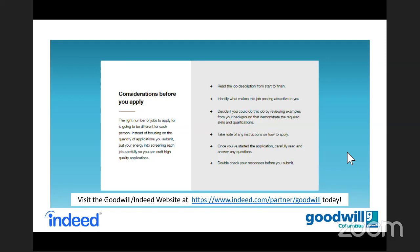By far, the most important thing you can do in your job search is to carefully evaluate each job you're applying for. When you find a posting you like, ask yourself, what is it about this job you're qualified for? And what exactly about this job is it that you want to do? The right number of jobs to apply for is going to be different for each person. So instead of focusing on the quantity of applications you submit, put your energy into screening each job carefully so you can craft high quality applications.